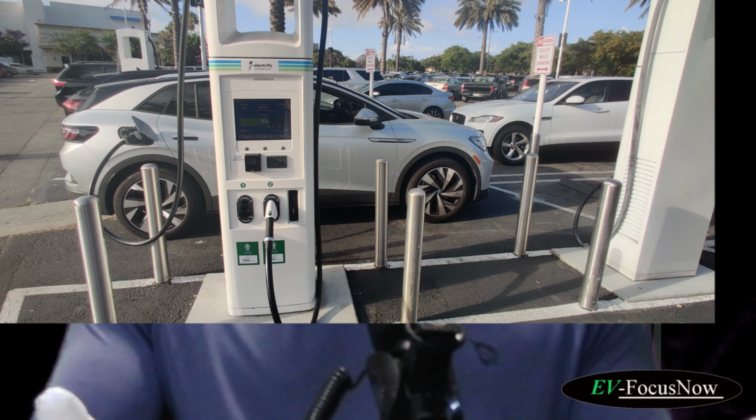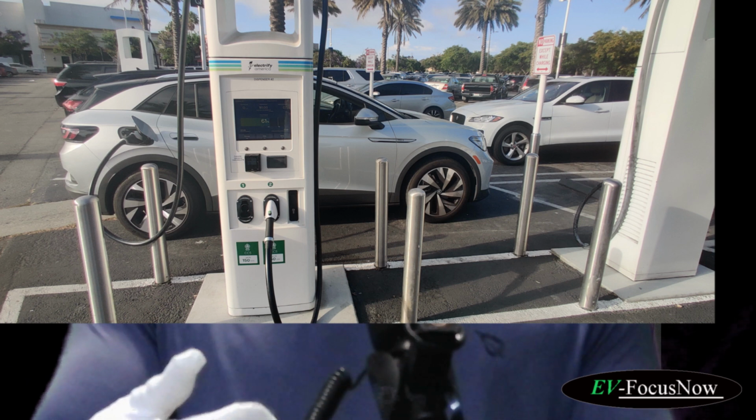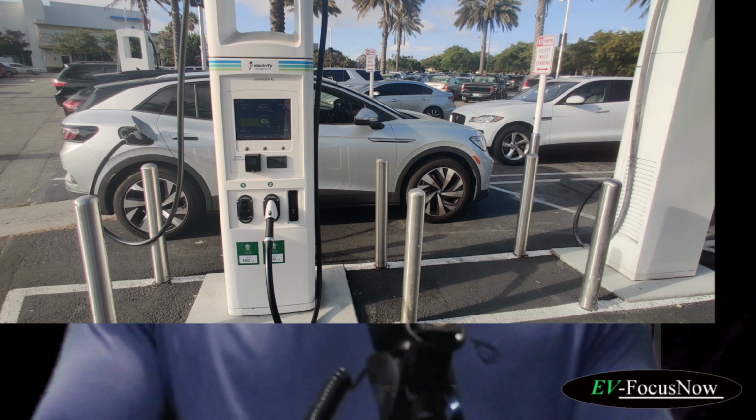And pretty much what I'm hearing is going to be the value of everybody, because they're opening it up to all the manufacturers down the road, whenever that is. But anyway, with Electrify America, it's a little bit different. You pull up, you open your app, you activate the charger. It says plug in. You plug in. It takes about 45 seconds to initialize, and then it's ready to go, and it's charging.